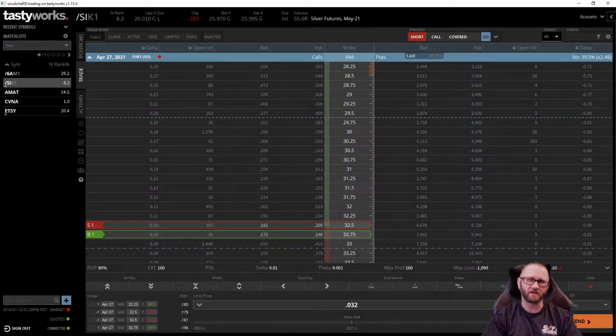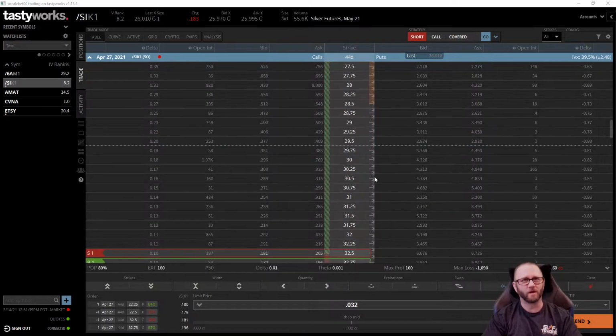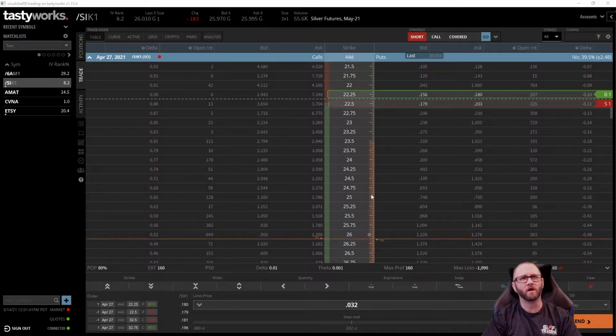So it's again a little high in the buying power, decent credit, and the reason I like it is it's an 80% probability. So well past expected move. We got plenty of run room here in case it decides to run, but also we're right around near those lows. So good overall play here. Willing to put up that much buying power and risk that much loss for decent credit and having an 80% probability. So really good here.